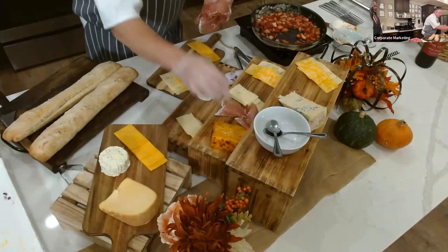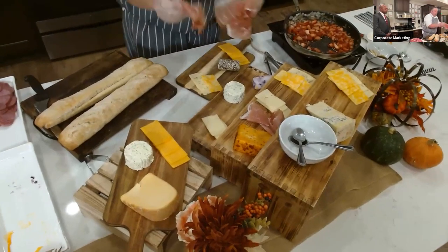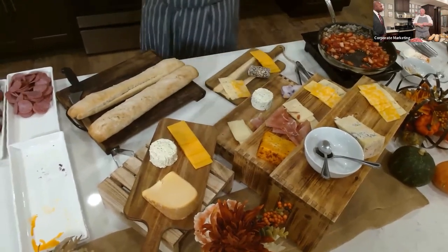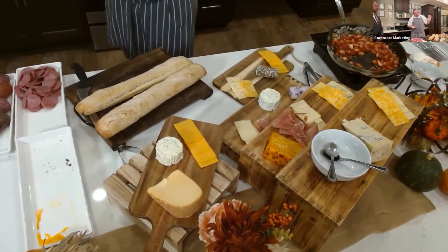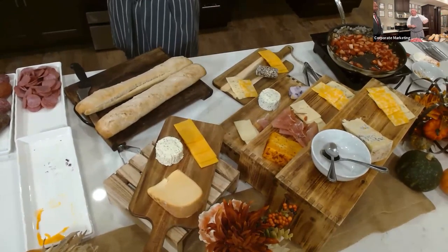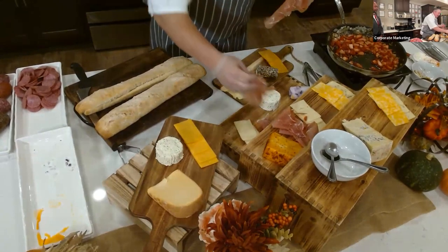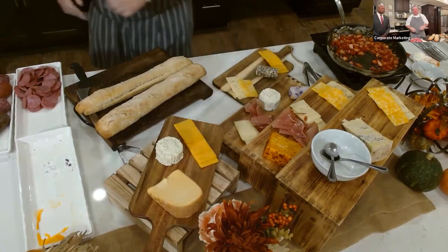You don't need to go big on it. You don't need to throw it around everywhere. Just a few nice slices here and there. Because you can always remember, especially if you don't know how many guests are coming over, that you can always add to it. You don't really want to take it away and show things sitting out for too long. So that's kind of a philosophy I live by. You don't ever want to take away, but you can always add to it.